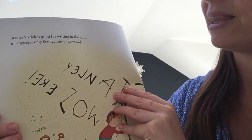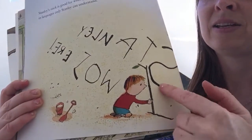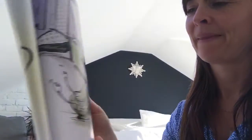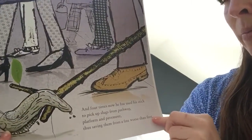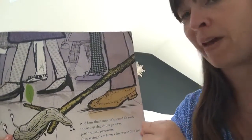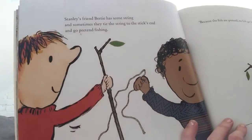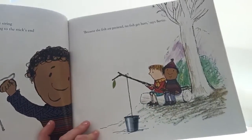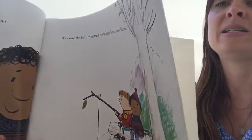Stanley's stick is good for writing in the sand in languages that only Stanley can understand. Looks like it says Stanley was here. And 4 times now he has used his stick to pick up slugs from pathways, platforms and pavements, saving them from a fate worse than feet. Stanley's friend Bertie has some string, and sometimes they tie the string to the stick's end and they pretend to go fishing. Because the fishing's pretend, no fish gets hurt, said Bertie.